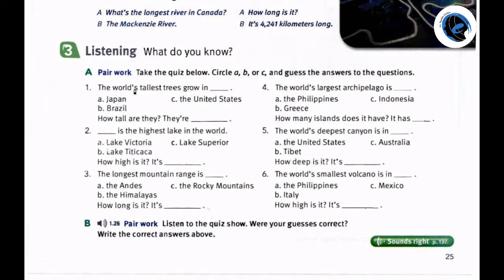For example, the world's tallest trees grow in Japan, Brazil, or the United States. You can pick one. For example, for the first one, I think the tallest trees grow in the United States. And how tall are the trees? We can say that they're 113 meters tall. This is the United States.